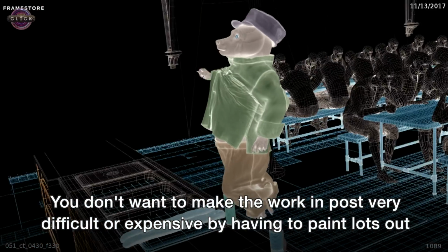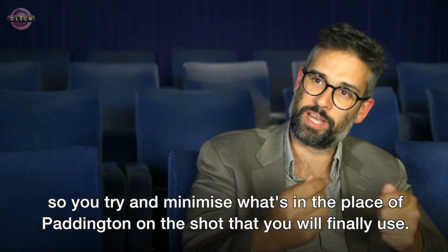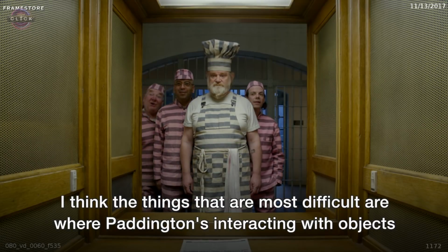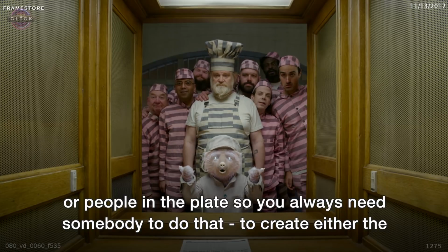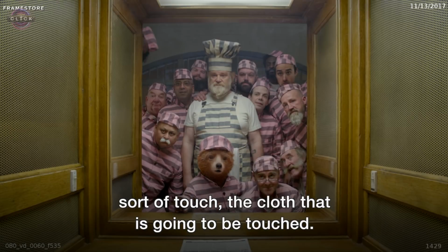You don't want to make the work in post very difficult or expensive by having to paint lots out, so you try and minimise what's in the place of Paddington on the shot that you will finally use. I think the things that are most difficult are where Paddington's interacting with objects or people in the plate, so you always need somebody to do that, to touch the cloth that is going to be touched.